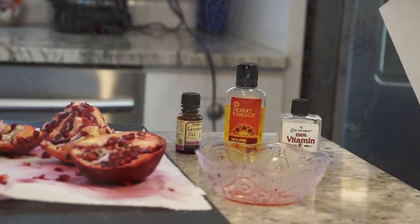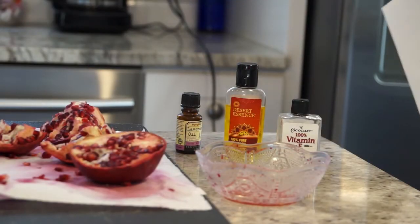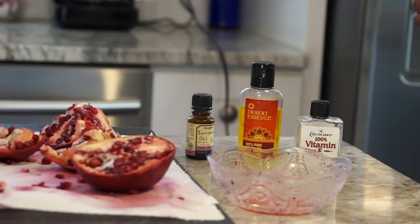It comes in juice form as well. You can buy it at the local grocery store. You can get juice. You can use that if you want. I'm going to tell you the benefits of using pomegranate. It can work wonders for your skin, whether you're drinking it, eating it, or putting it on the skin. It can heal lines and freckles when used regularly.